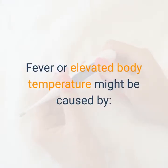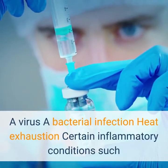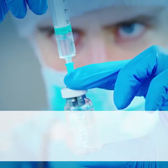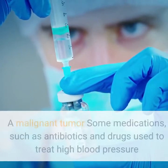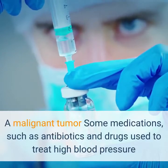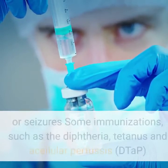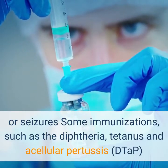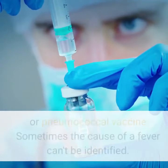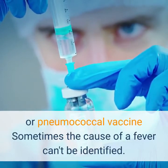Fever or elevated body temperature might be caused by a virus, a bacterial infection, heat exhaustion, certain inflammatory conditions such as rheumatoid arthritis (inflammation of the lining of your joints, the synovium), a malignant tumor, some medications, such as antibiotics and drugs used to treat high blood pressure or seizures, some immunizations, such as the diphtheria, tetanus and acellular pertussis (DTaP) or pneumococcal vaccine. Sometimes the cause of a fever can't be identified.